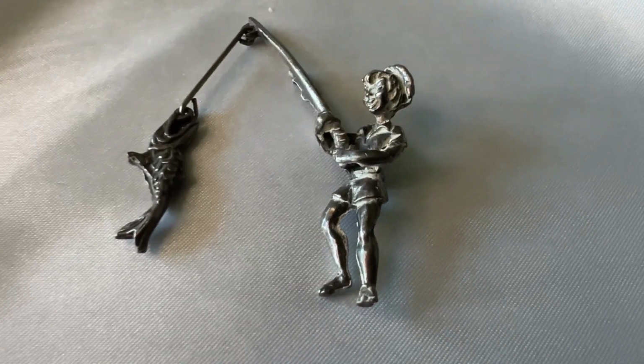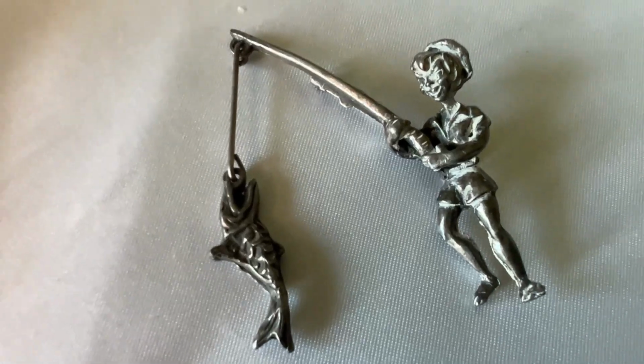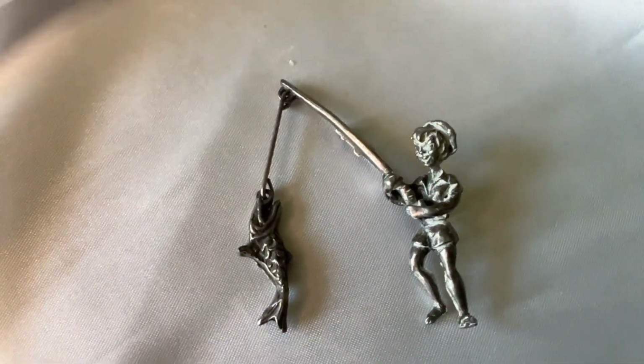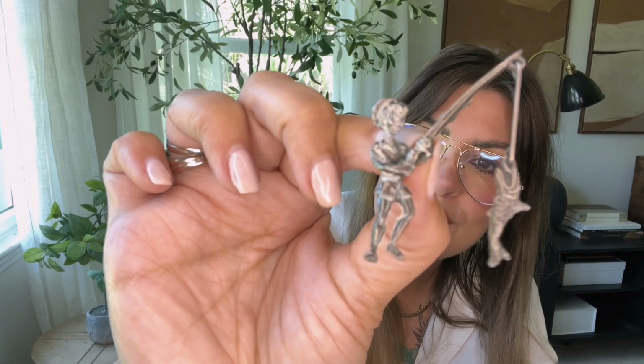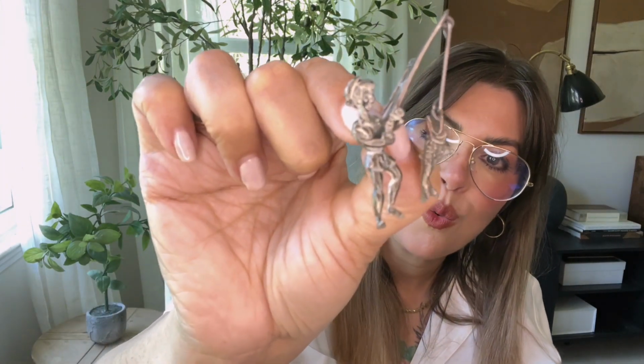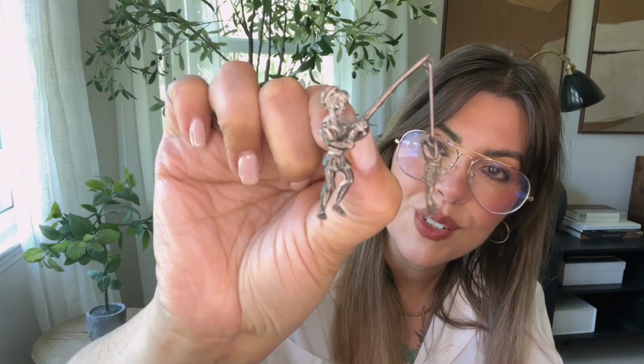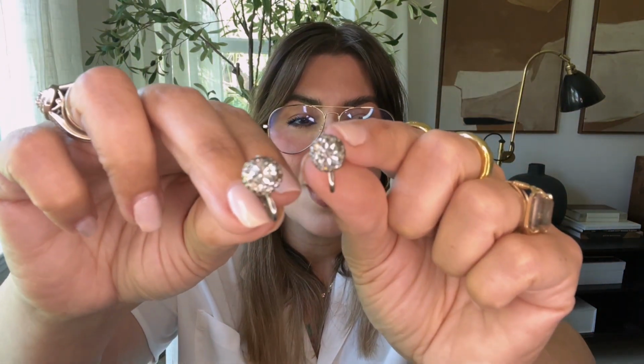This is sterling silver. And this is either Huckleberry Finn or, I don't know, one of those early characters. This is a sterling silver boy catching a fish. It's in beautiful condition, and I know that there is a wonderful buyer who's going to be in love with this little guy. I found these on my last day there, guys.